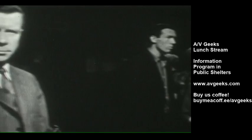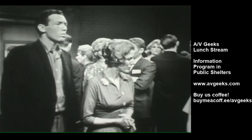Positive information is reassuring. To get it, a radio is desirable. Providing shelters with radios is the responsibility of the community. But although it gives the big picture, the radio is an impersonal thing. What about our town, our neighborhood, our home?